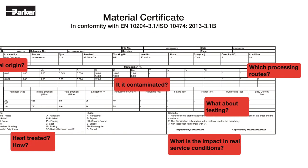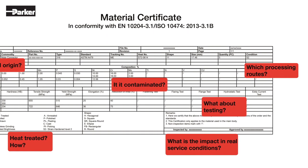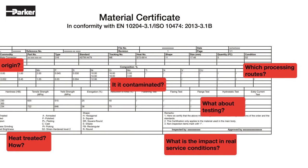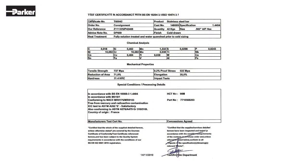But contamination is a very important and common problem nowadays, taking into consideration that most of the stainless steel is recycled and remelted. On the contrary, a great level of detail in a material certificate is often associated with high-quality material and tightly controlled manufacturing methods, and this permits us to establish the whole manufacturing cycle from raw material to finished component.